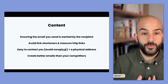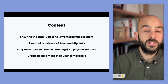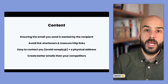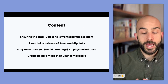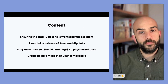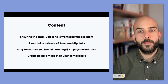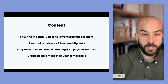In terms of content, there's one simple rule, but again, easier said than done. Ensure the email that you are sending is wanted by the recipient. If it's not, you'll not receive any engagement, and of course, it might also result in a higher spam rate. Avoid link shorteners, even official ones. If you have a YouTube link to share, then share the real YouTube link, not the youtu.be link. It will help you increase deliverability.